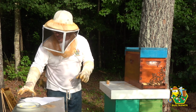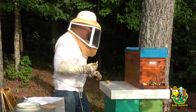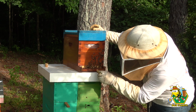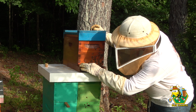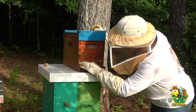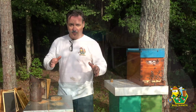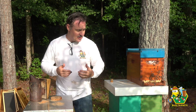Okay, so now what I want to do is I want to block their entrance as much as I can so that only one bee can get in and out, because they're a very weak hive. Here you go, girls. Here you go. All right, so that's my solution. Well, temporary solution to stop the ant invasion.